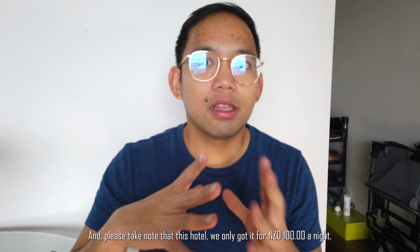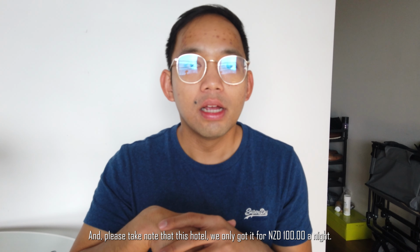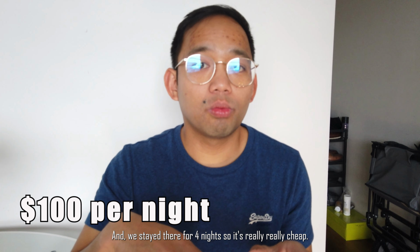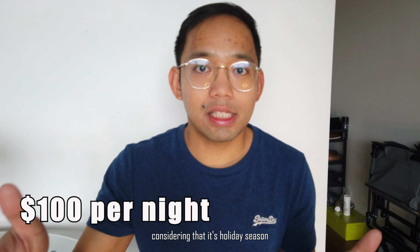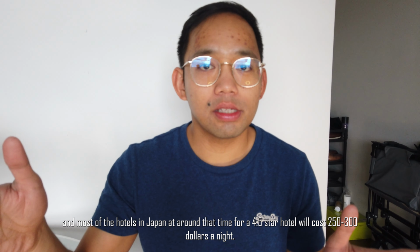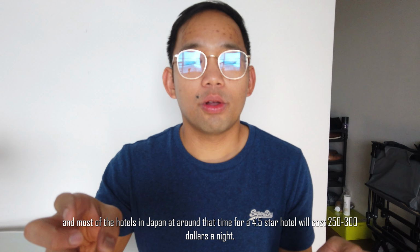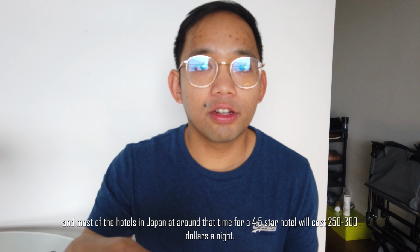And please take note that this hotel, we only got it for $100 a night, and we stayed there for 4 nights. So it's really cheap considering that it's holiday season, and most of the hotels in Japan around that time for a 4.5-star hotel will cost you $250 to $300 a night.